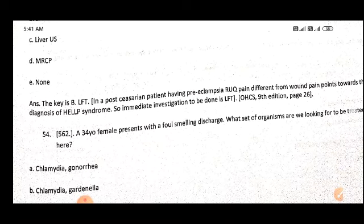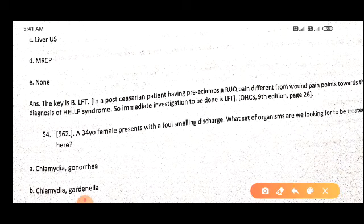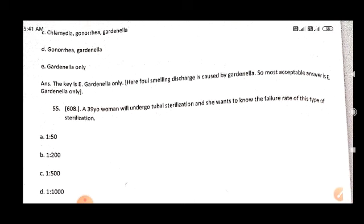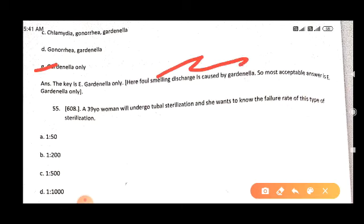Okay. A 34-year-old female presents with foul smelling discharge. What organism are we looking to treat here? So this is a case of Gardnerella vaginalis alone. Let's discuss. Here the foul smelling discharge is caused by Gardnerella. So the acceptable answer here is E, Gardnerella only. Okay.